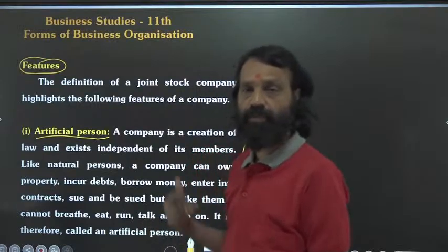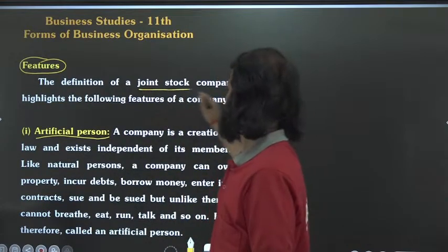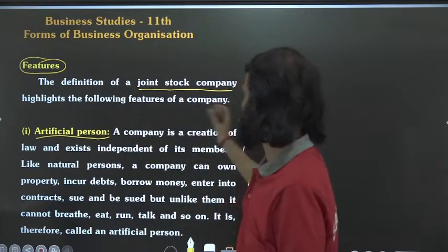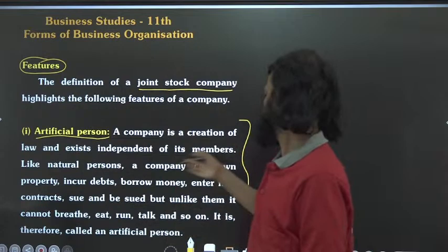Dear students, welcome to the business studies class. Today we are going to study more about joint stock companies, its features. The definition of a joint stock company highlights the following features of a company. It is an artificial person. A company is a creation of law and exists independent of its members.